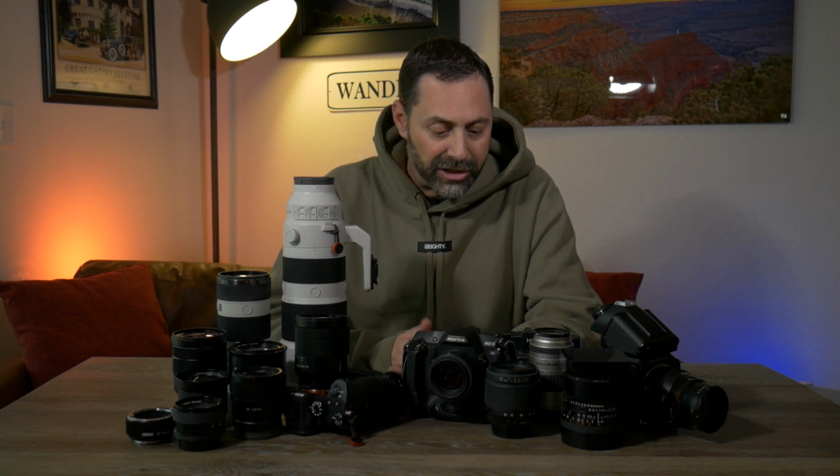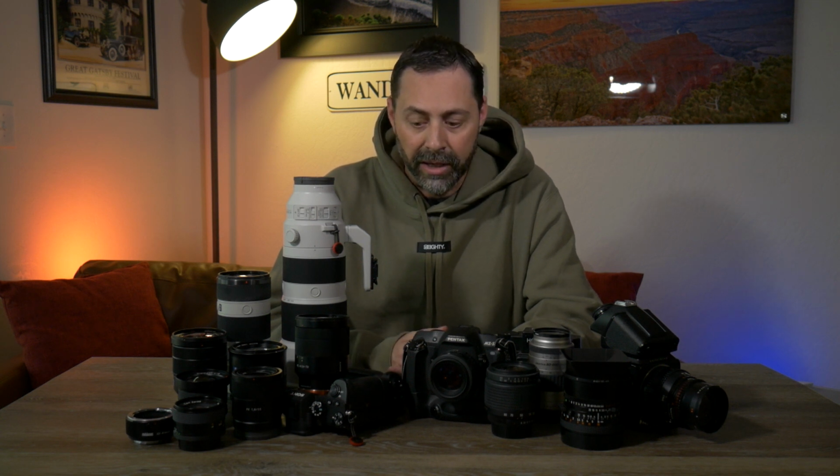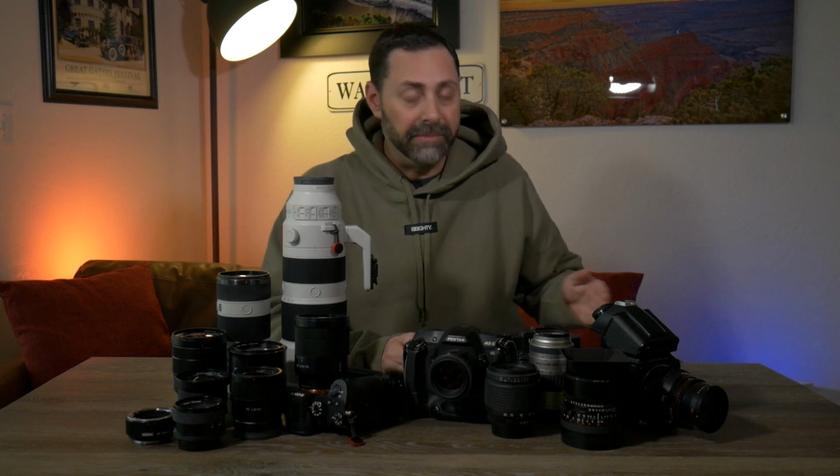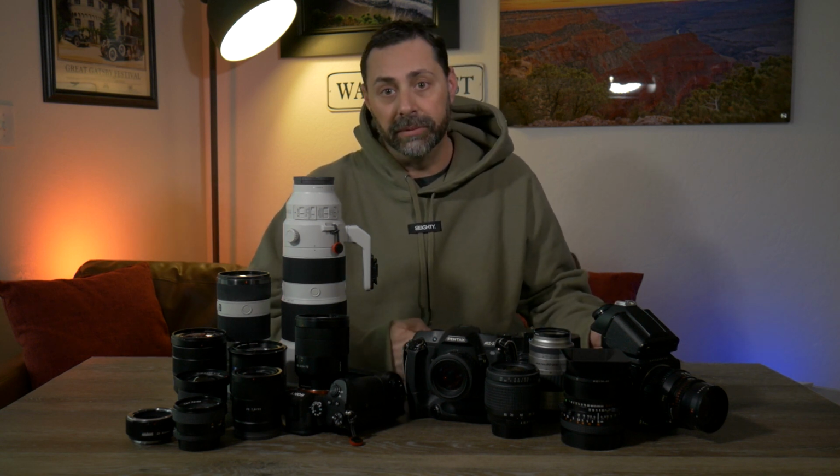Now typically it just depends on what I'm doing and where I'm going. But for the most part, this is my main kit. I'm primarily a Sony shooter. I used to shoot Canon way back in the day, when I was primarily doing portrait photography, wedding photography, and commercial work. I had pretty much every L-series Canon lens from 14 millimeter all the way up to 300 millimeter 2.8 and everything in between. So it was a really great kit for me.